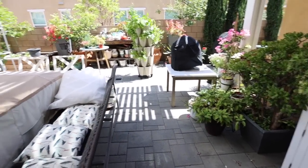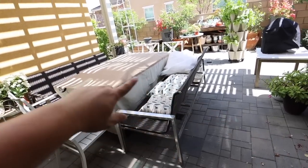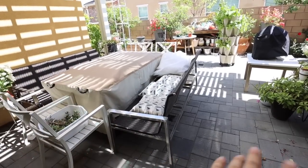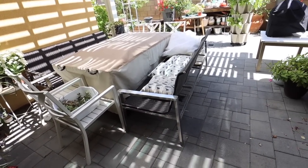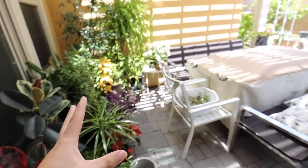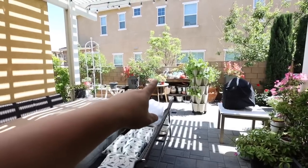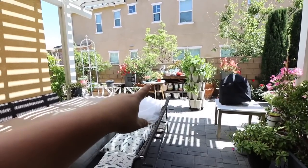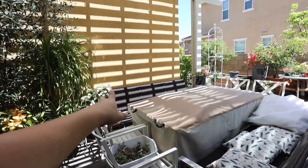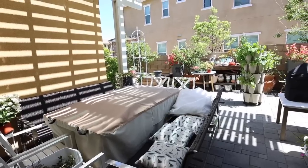And then I want to put the table here in the middle. So instead of being up and down like this, I'm going to turn it so it's longer inside of the space. And then it's going to kind of float in the middle. And I'm going to move the plants around. And I'm toying with the idea of moving the potting table to this corner over here. And yeah, so that's what I have on my mind at the moment.